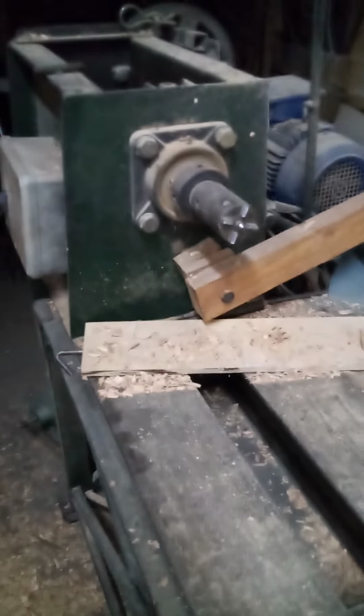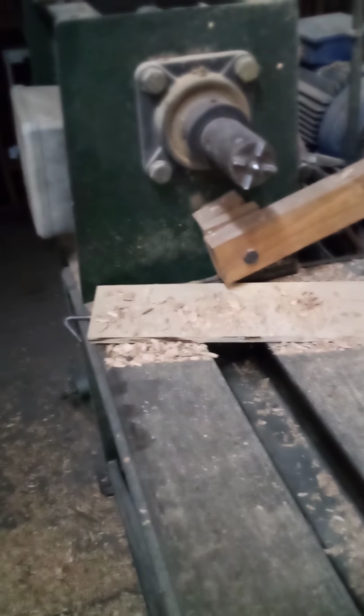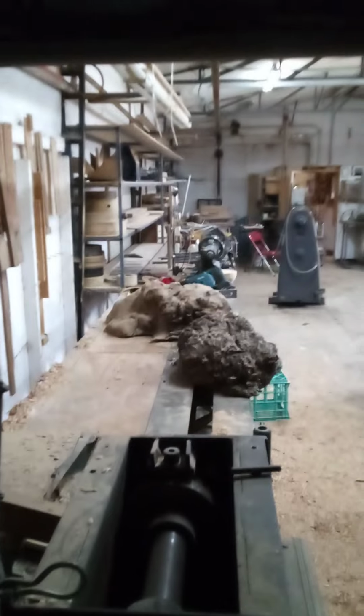Alright, on with the lathe. There's the center for it there. Then you got gears on the back here as well, because I do believe it's got 72 gears or something. Yeah, very cool. And this is looking from the other end.